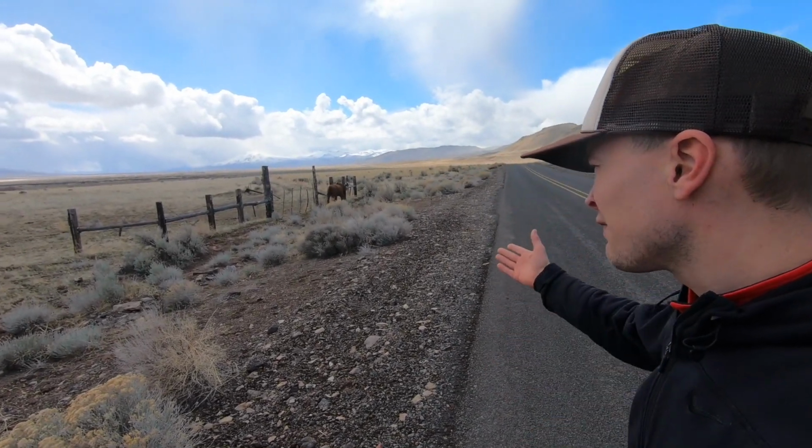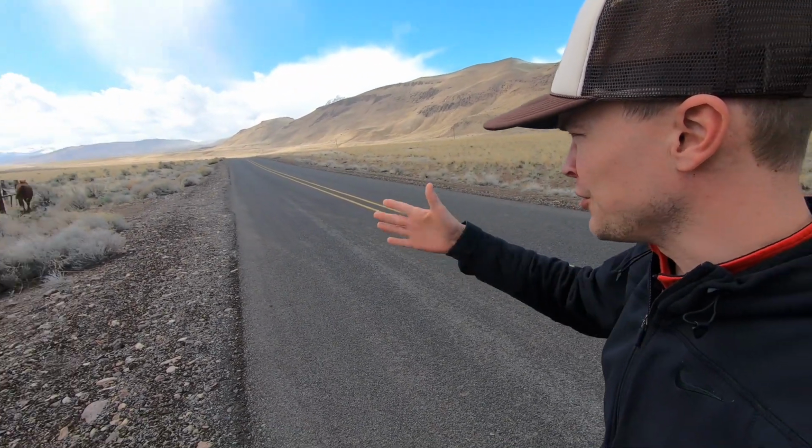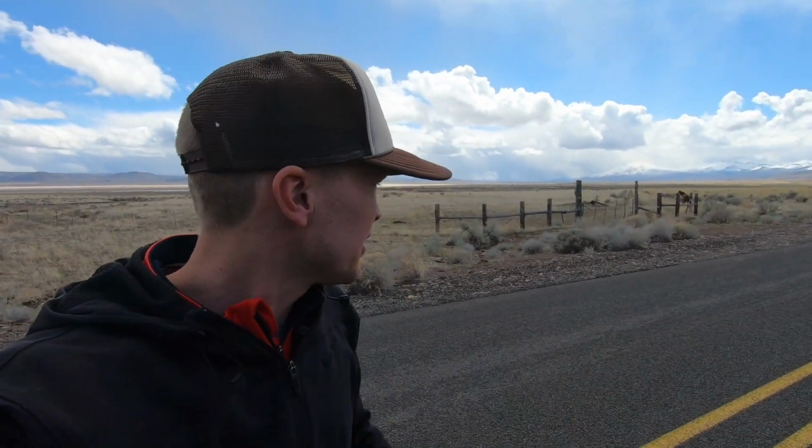What we don't know is if this is a wild horse or not. There are wild horses out in this region, and as you can see, it's outside the fence next to a highway. So it would lead you to believe that might be a possibility, but I don't really know how to tell a domesticated horse from a wild horse. Maybe you guys know. Let us know in the comments below.